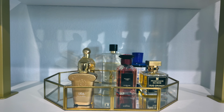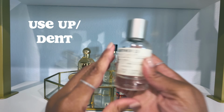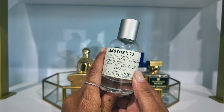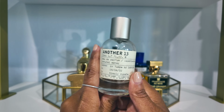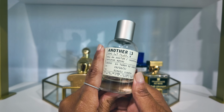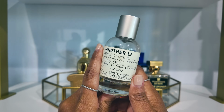The next category is a fragrance that I would like to use up or put a big dent in. And for that, I went for Another 13 from Le Labo. This is an airy molecular type scent that can be hard to smell for some people, but for me, it comes off like an airy woody scent with some citruses. It's very pretty, but it's also like cool girl-ish.